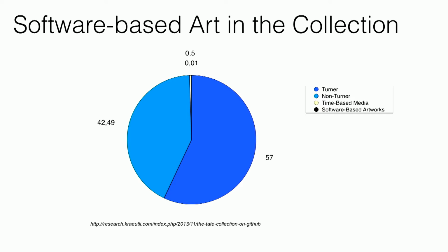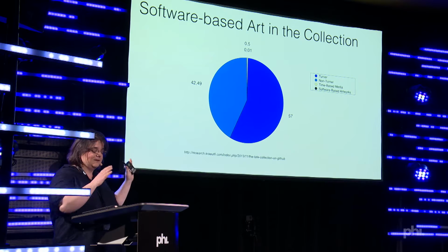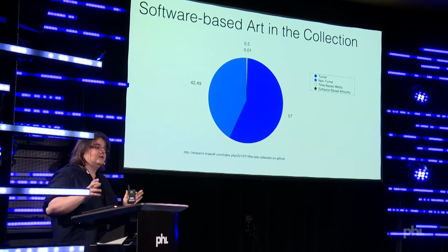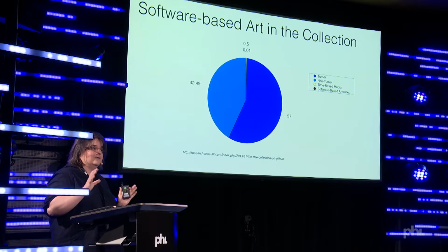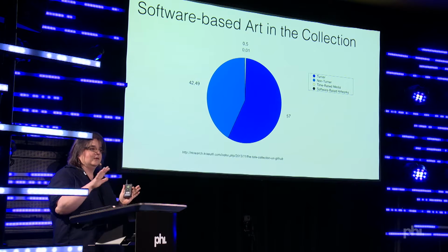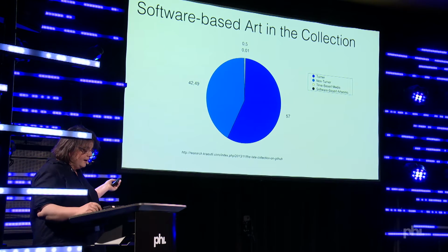We are quite fortunate, though, that actually, given how small the software-based artwork collection is, it's acknowledged how difficult they are, how much we still need to learn about them. I don't like to say that they're difficult, because they're not necessarily difficult. We just need to find the solutions.